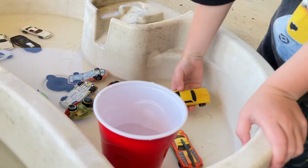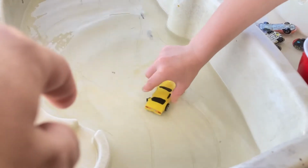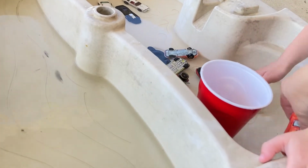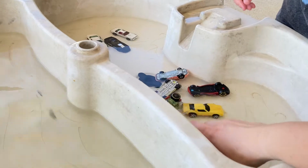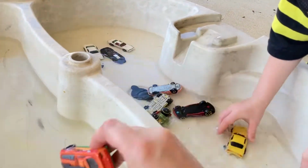Put it in the hot. Hot's over here. It didn't change, did it? What is this? This is cold. This one's, ooh, that one's warm. Okay, all right, so let's try this orange. Oh, how'd you get this hot water? That is hot, buddy. All right, so we got an orange car, and then when you put it in the hot, it turns yellow.